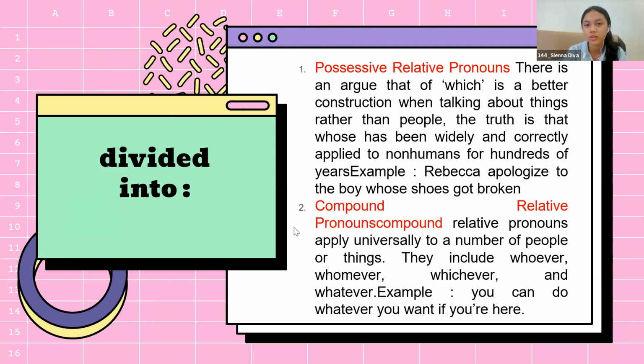So now I'll explain about the types of relative pronouns. There are two types. The first one is possessive relative pronouns. There's an argument that which is a better construction when talking about things rather than people. The truth is that whose has been widely and correctly applied to non-humans for hundreds of years. For example: Rebecca apologized to the boy whose shoes got broken. The second one is compound relative pronouns. They are relative pronouns applied universally to a number of people or things. They include whoever, whomever, whichever, and whatever. For example: you can do whatever you want if you are here. Next.